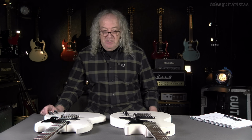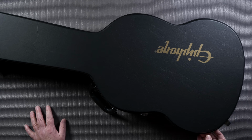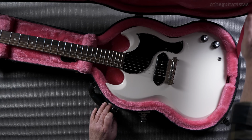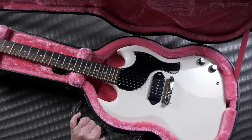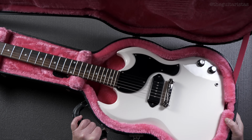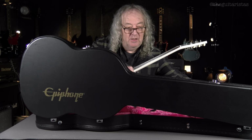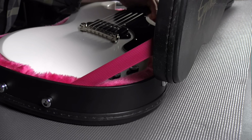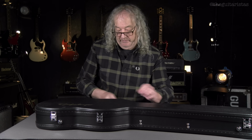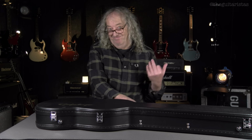Moving on, let's have a look at the cases. First off, the Yungblud case. Here you go. You can see that on the overhead camera. It's got this shocking pink lining. It's very nice. Neither of these have got much stuff in. This has got a Yungblud sticker in. It's £549 including a nice hard case, so good value.